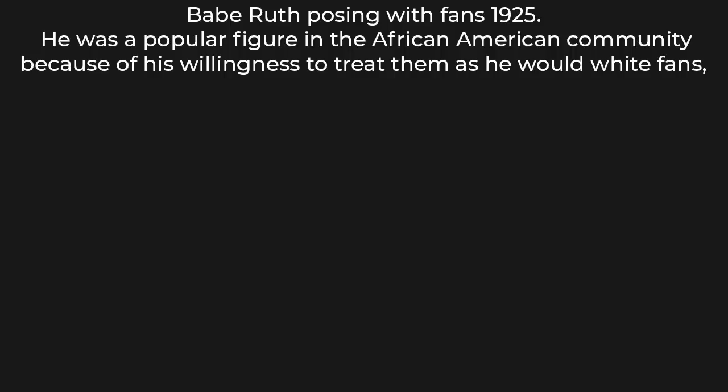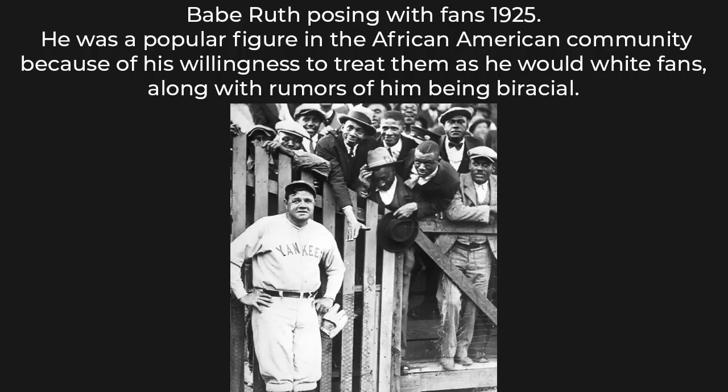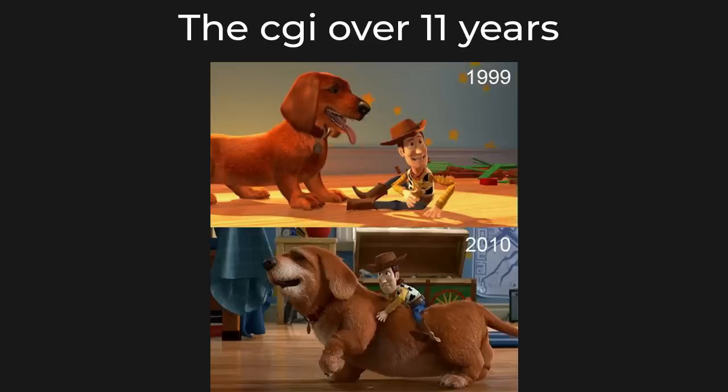He was a popular figure in the African American community because of his willingness to treat them as he would white fans, along with rumors of him being biracial. The Shimaenaga, a Japanese bird who looks like a ball of cotton. The CGI over 11 years, 1999 to 2010.